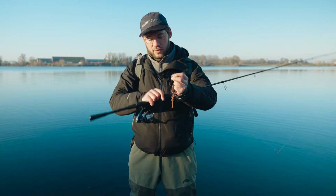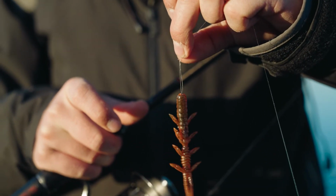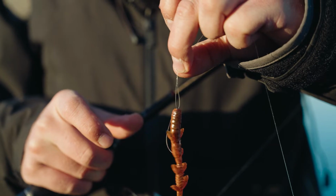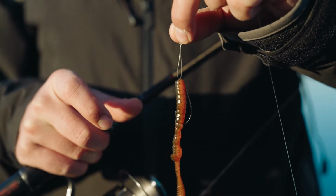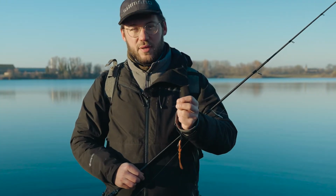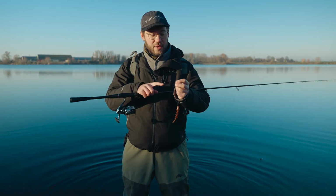Attached to it we have a worm hook for that thinner profile lures. Knotted with a loop. You can also use just a normal knot, but this loop gives it even more action, more free movement. For your Carolina rig it is important to use the right hooks. There are two types of hooks.